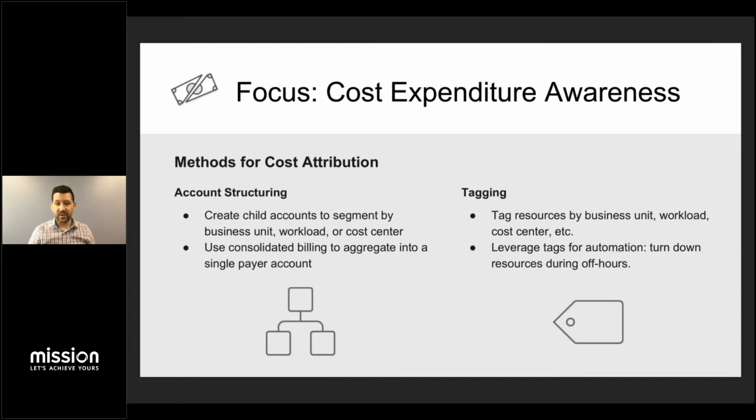So what are the methods for cost attribution? There's kind of two basic methods. The first is called account structuring, and that is where you actually create multiple AWS accounts and relate them together in a parent-child relationship to segment out resources by however you decide. There's no one answer, it depends on your organization, but it could be by business unit, product, workload, or cost center.